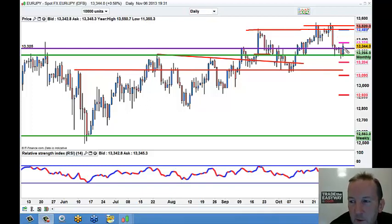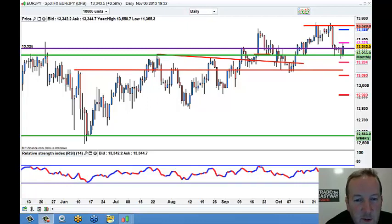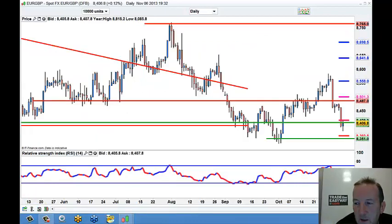So Euro yen, in a way, has got more potential. This is probably a better setup the way we're engulfing here. We've got more. The risk reward ratio is better, but we've got ECB, which could make it very messy.